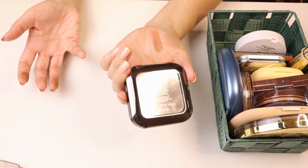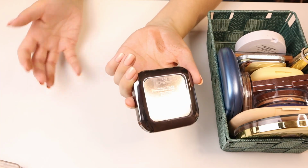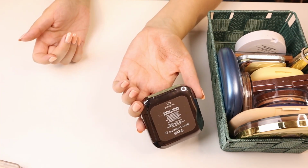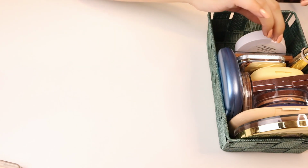I'm sure if I would have gone into the store and bought the right shade, I would have liked this formula, but this looks so bad on me. I took a bit of a risk there. I bought it online and it didn't really work out.